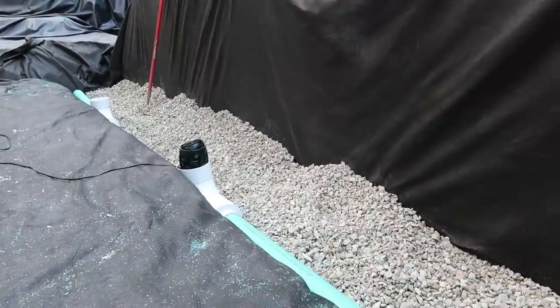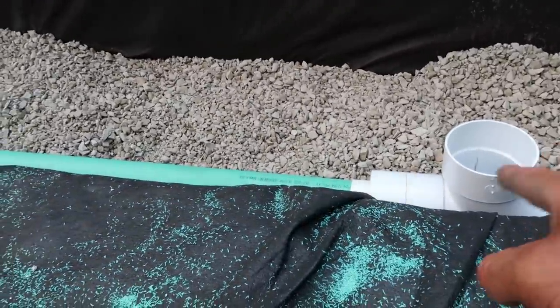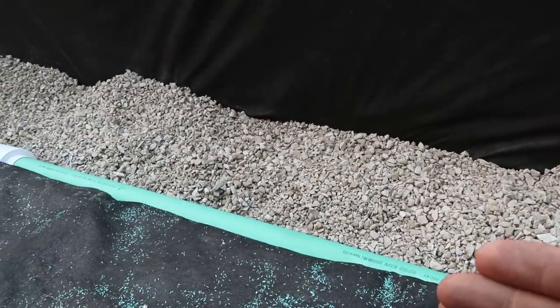Moving right along, first thing is going to be to elevate this pipe up to our desired level, and then we will get the gravel compacted and then we'll start laying our base course.